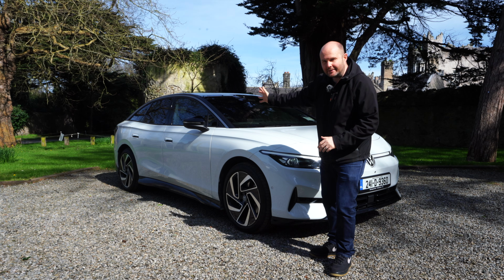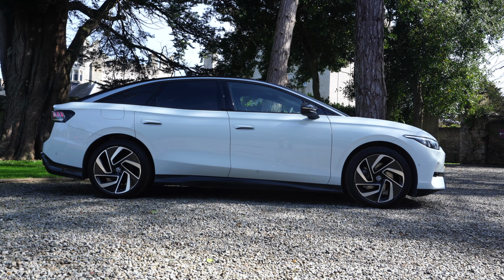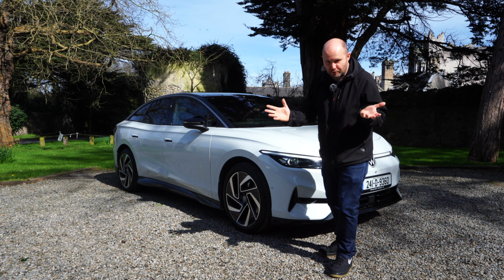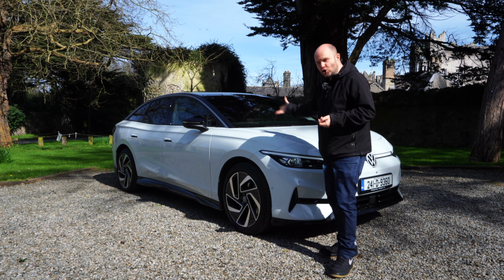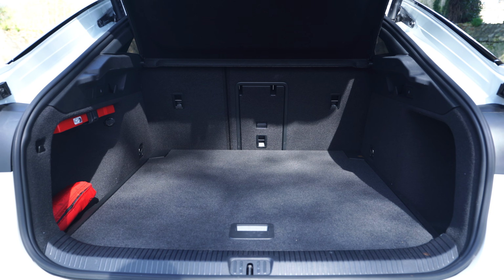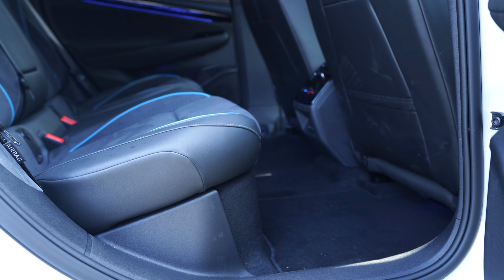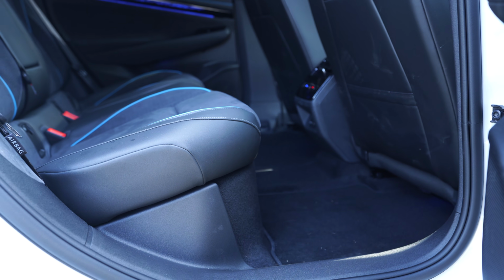It's not a small car, it's 39 millimeters short of 5 meters long, which does give you a lot of pluses on the inside. A huge boot, loads of rear legroom. In fact, it is on a par with a Skoda Superb. In fact, possibly a little bit better.